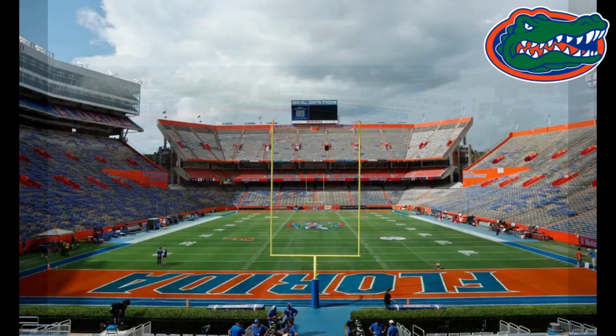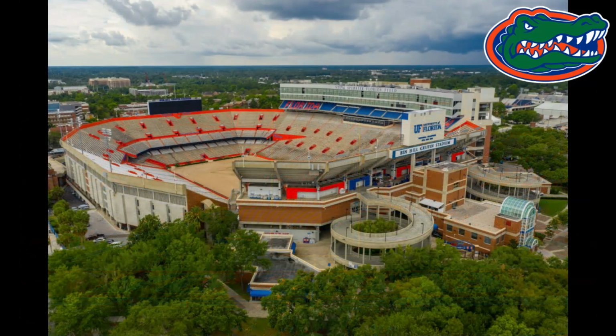Beyond its sheer size, what distinguishes the Swamp is its notorious noise level and the fervor of the Gator Nation, making it a formidable setting for visiting teams and a revered home for the University of Florida football team. Ben Hill Griffin Stadium has witnessed countless historic moments in college football, cementing its status as hallowed ground for both players and fans alike.